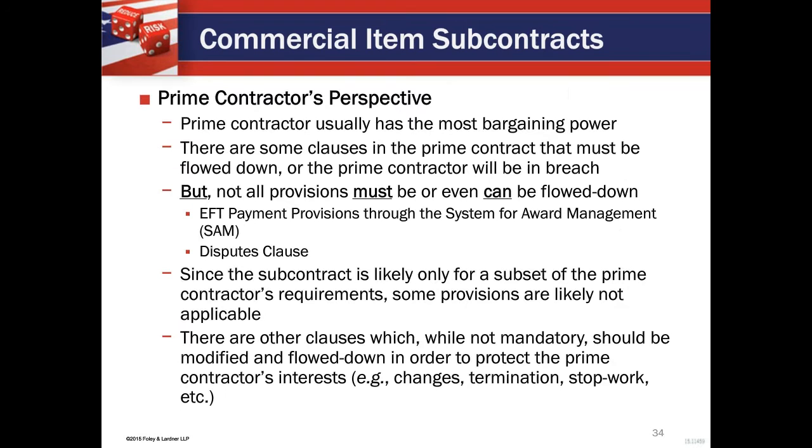From a prime contractor perspective, and when I use the term prime contractor here, it's really the buyer, whether you're the prime or a higher tiered contractor, they usually have the most bargaining power. There are some clauses that must be flowed down or the prime contractor is going to be in breach. But keep in mind, not all provisions must be or even can be flowed down.